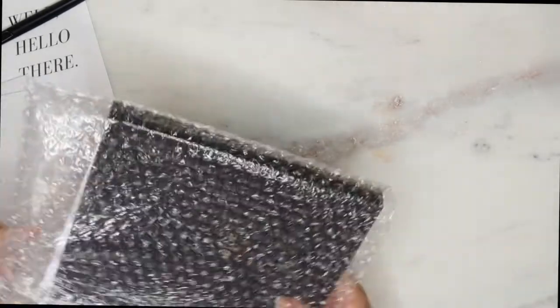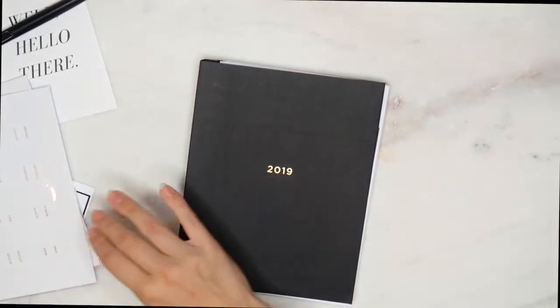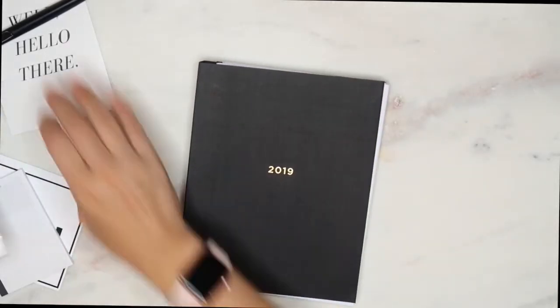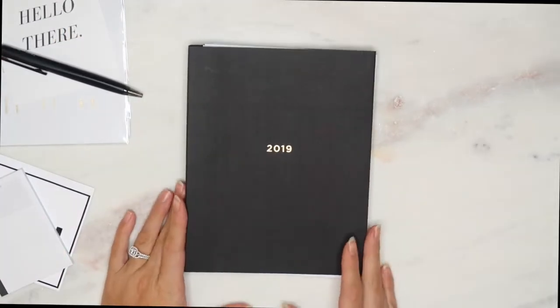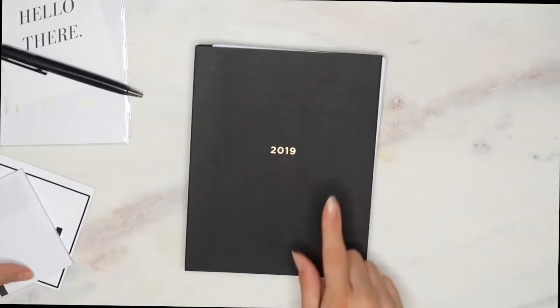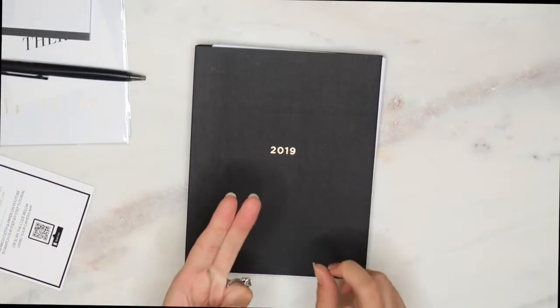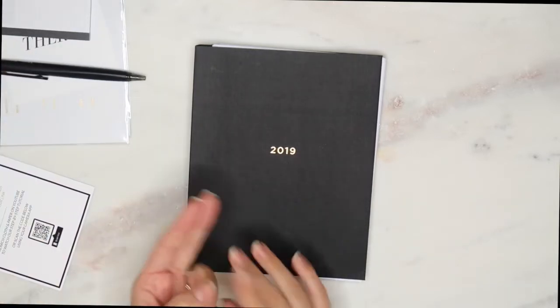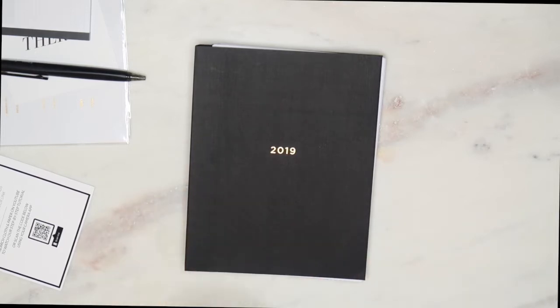So this is really, really nice that she put it in bubble wrap. So this is her bound, spiral bound planner. So if you didn't know, Cloth and Paper sells inserts for, I think, Pocket, A6 now, Desk Agenda, A5 Personal, and yeah.